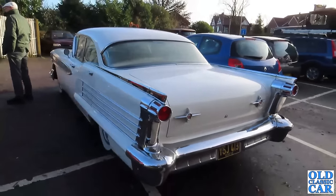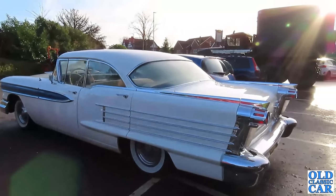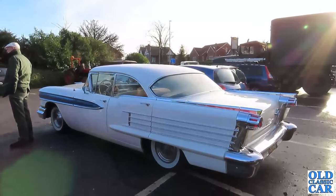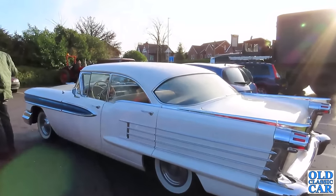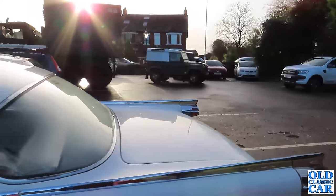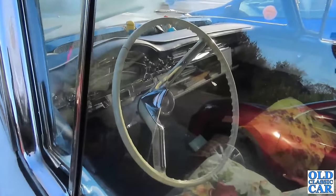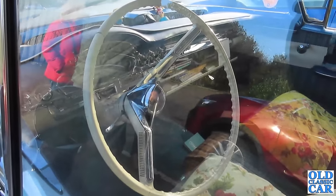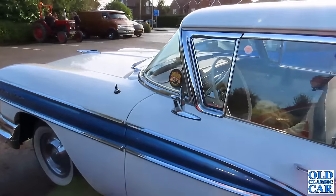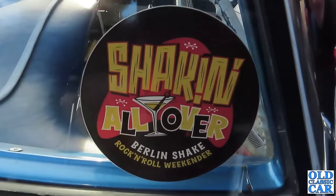Again, I don't think we've seen this one anywhere before. It is a beauty, isn't it? It's another Land Rover pulling in. Look at that. Wow, look at that interior. There might be a few down there, but this is how it was used.